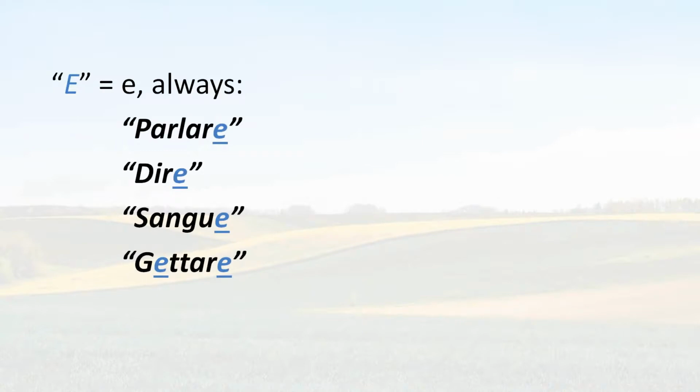For example, the letter E is always pronounced as E: parlare, dire, sangue, gettare. So I'm used to actually knowing how to pronounce words when I see them.